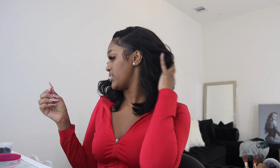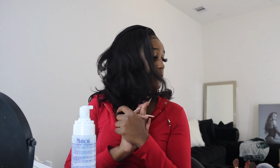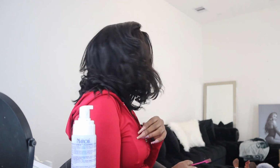Okay, you guys, so I'm gonna be showing you how I get ready for my IG pics. Really, the first thing I do is my edges. You know how I use foam to do my edges. When I do my edges, I don't want the foam to get on my makeup, if that makes sense. So I do my edges first. I don't even think I got a headscarf up here, which is like, what the freak?